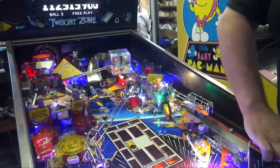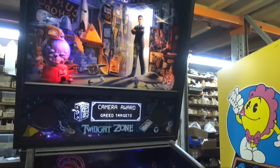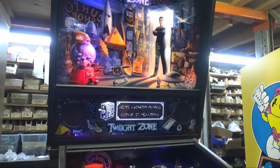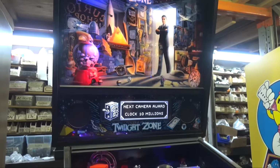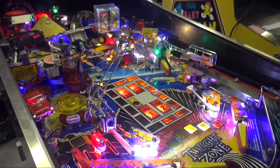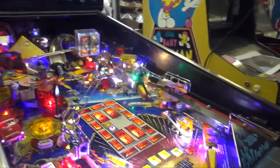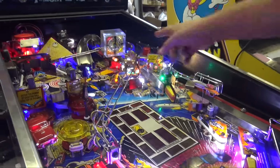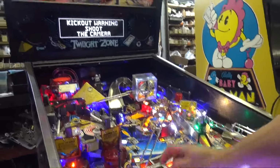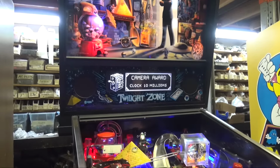Anyway, let's shoot up here and do the camera now. Camera awards greed targets. See, that's all it does, Frank. Nothing. No effect at all, Frank. Now, the power comes out. I guess you noticed that. Kick out warning, shoot the camera. So let's shoot the camera again anyway. Why not?